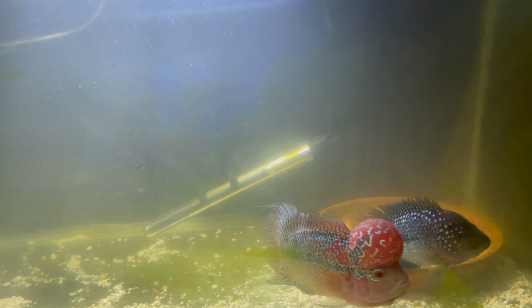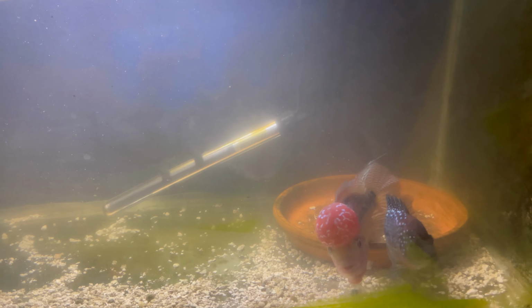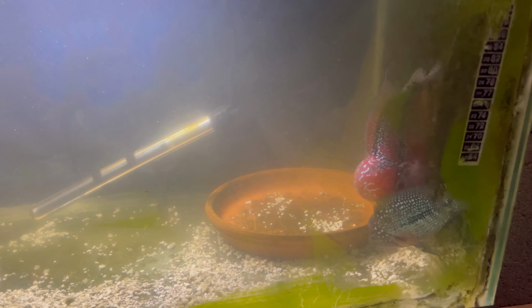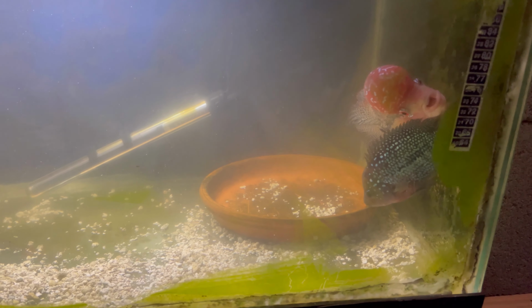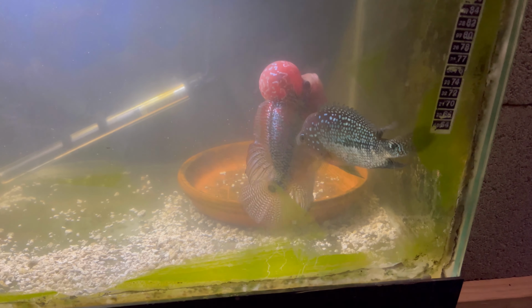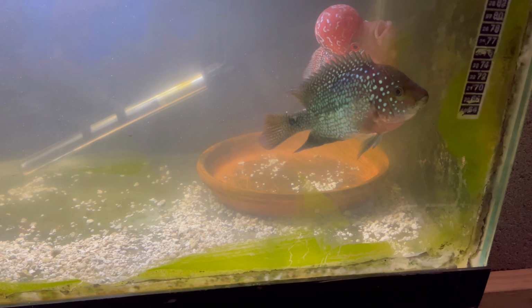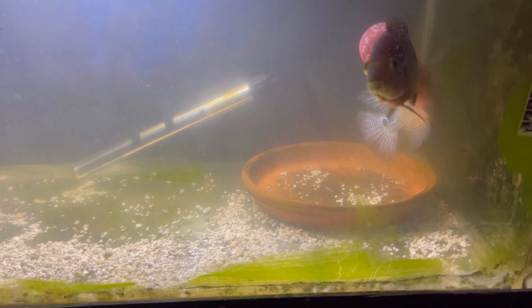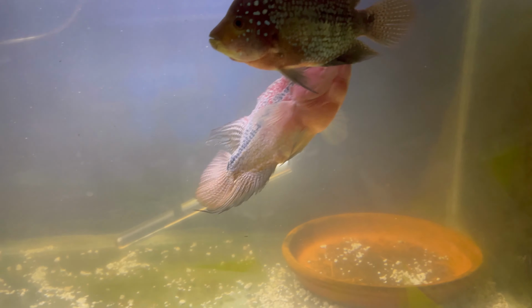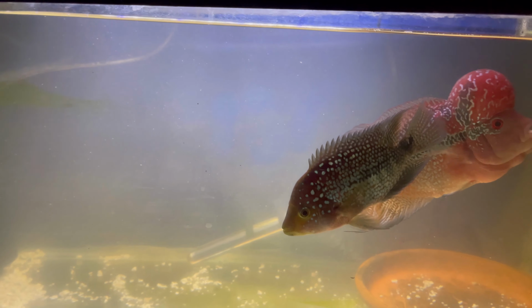And this pair down here, they're really comfortable with each other, but I don't know why she's not laying any eggs. She'll get spooked a little bit. She does look stressed, but that's usually her though, you know? I don't know why she's not ready to lay eggs. Maybe she's not at the size yet, but this is pretty big already because she's at 5 inch.